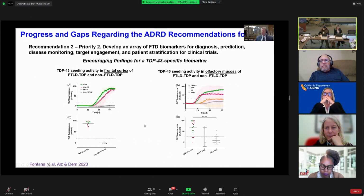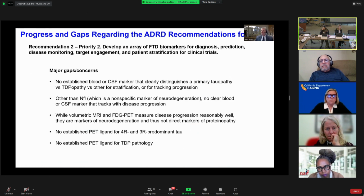Contrast that with a recent publication using a seeding assay for TDP-43, basically an RT-QuIC type assay. This is from an Italian group showing the measurement of TDP-43 versus non-TDP-43 based on seeding of frontal cortex, and then doing this in the olfactory mucosa. This set of data, as well as the previous one, is encouraging, but obviously needs replication to see if these look even more promising.